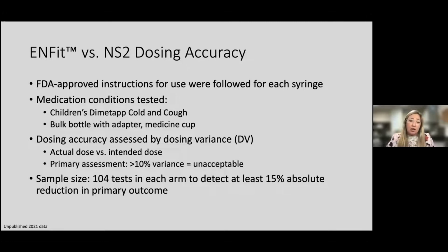We looked at the actual dose versus the intended dose to determine what the dosing variance was, and we considered any test greater than 10% to be unacceptable. With our sample size calculation, we needed at least 104 tests in each arm to detect at least a 15% absolute reduction in the primary outcome.